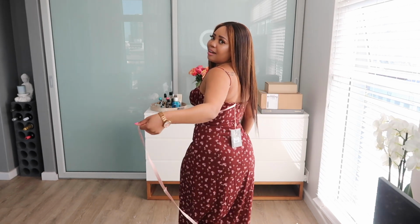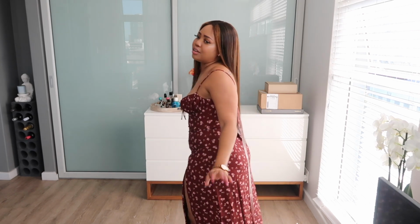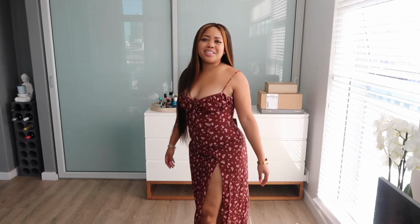Sorry about this. This is what they come with. It's like the warranty thing in case you need to return it, so you can't cut it off. So I just left it on. But perfect dress, perfect date night dress, sultry. Take me now, signore.